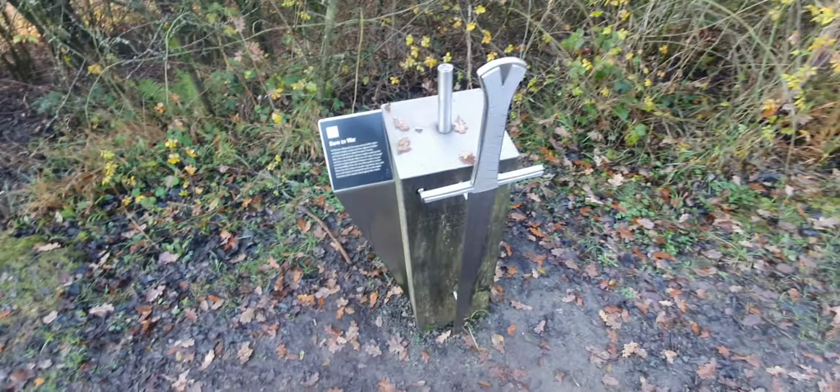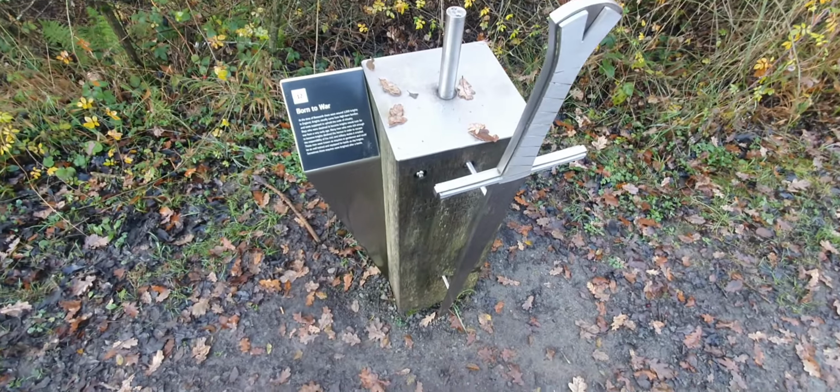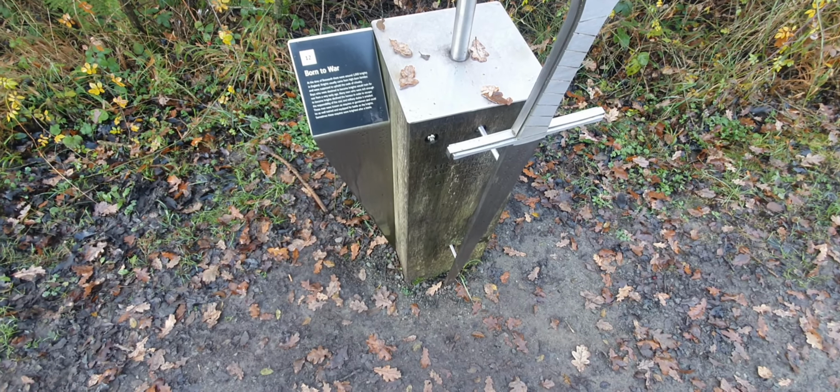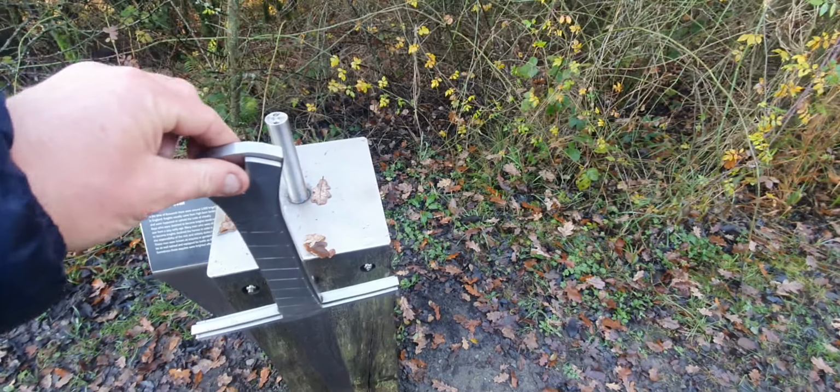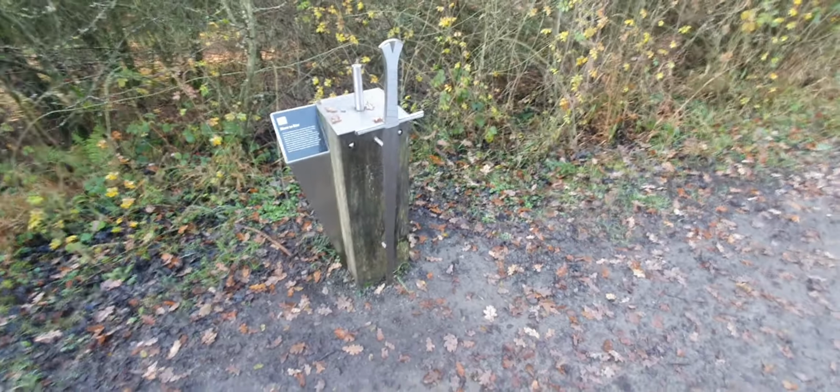What on earth is this contraption? Does it do anything? No, it's fixed. Oh, it's a sword. I just realised it's a sword. Crikey, imagine carrying one of those things.